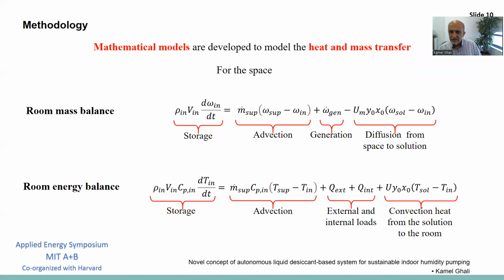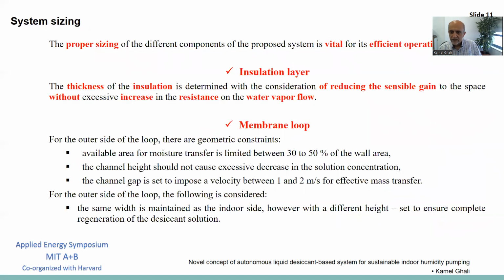A space model is needed to predict the indoor air conditions of temperature and water vapor content. This model requires as input the building geometry, orientation, and envelope material, as well as its occupancy schedule and the generation rate of water vapor to solve for the temporal variation of the indoor air conditions as a function of those of supply air.